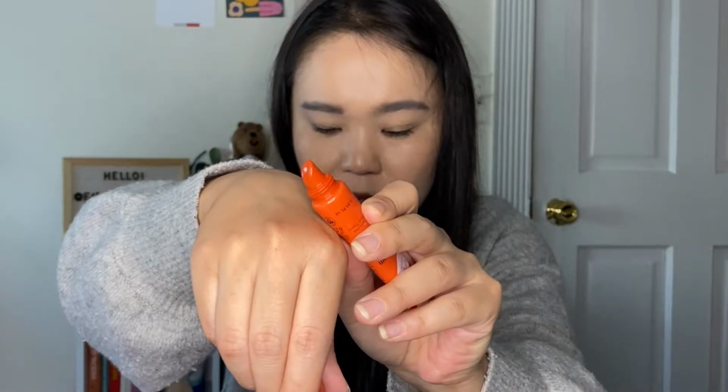So do you see it? Yeah, so it comes out white. So it is white, and then when you spread it out, it does get really thin. It is very hydrating. I'm personally a little bit worried because of the coconut oil.